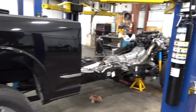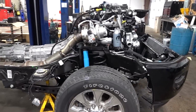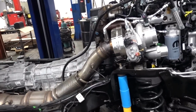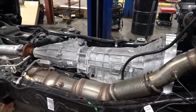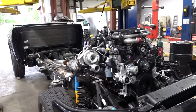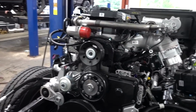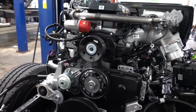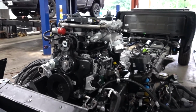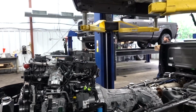All right, so it looks like they already have it all back inside the truck. I already have the turbocharger assembled to the exhaust. Wow, man. So like I said, this engine was actually sent in from Cummins, so check out what they've done so far. You guys got a lot done since last time I was here.